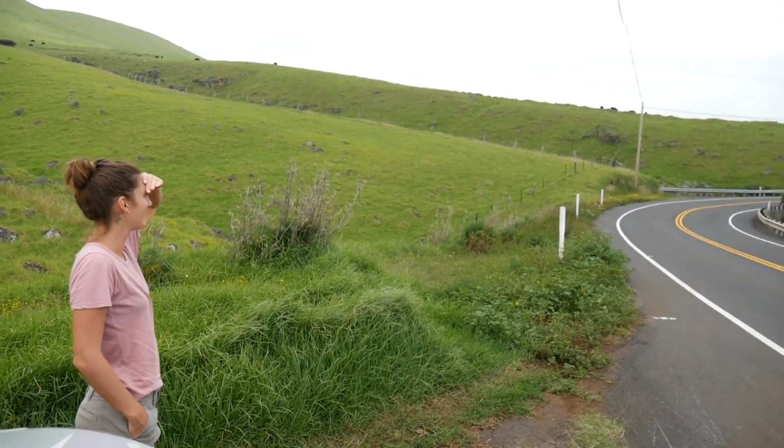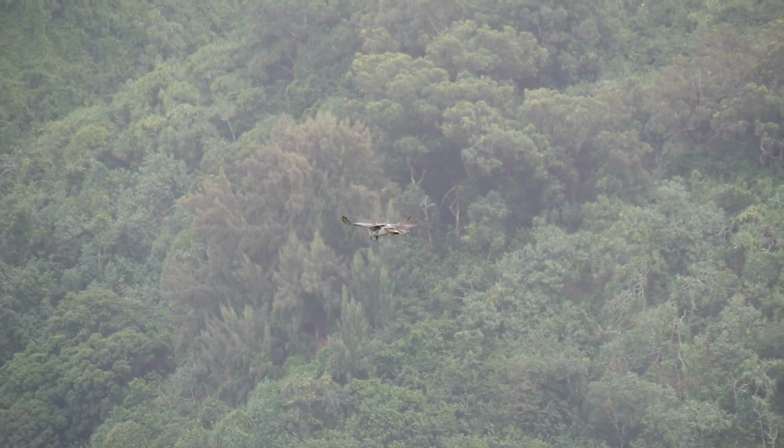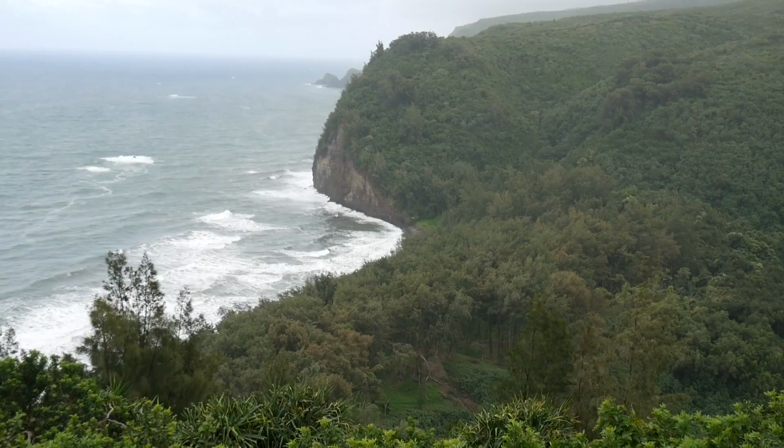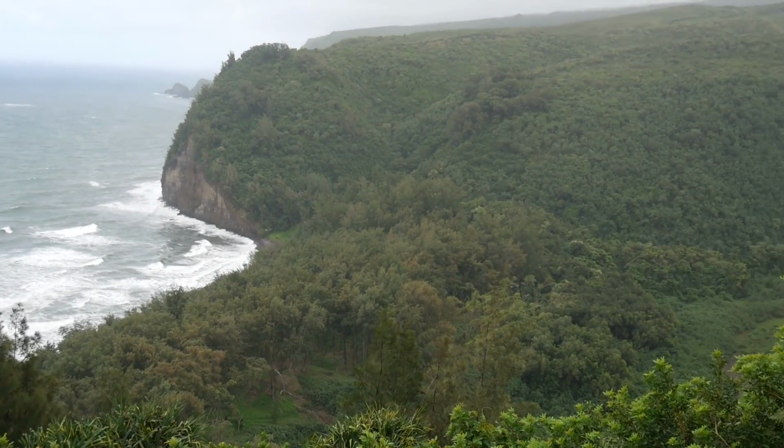So this must be the oldest part of the island, because the island is growing to the south. And you can really see that when you're driving across the island: in the south, the lava fields don't have much growing in them. But up here, in all of the old lava fields, there are a lot of trees and vegetation. So you can really see that the lava fields up here in the north are much, much older than the ones in the south. I can see the volcano. This is Pololu Lookout Point, which is further north on the island.